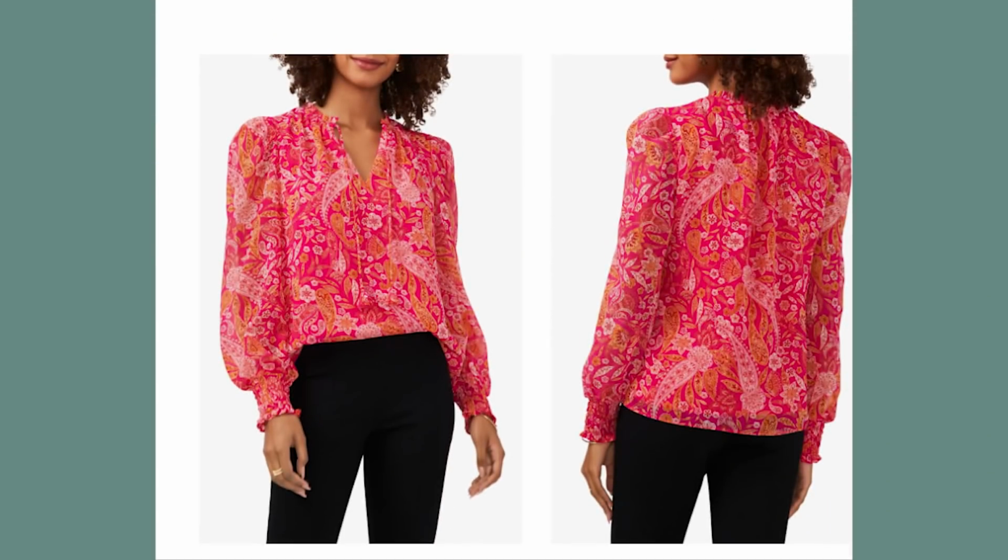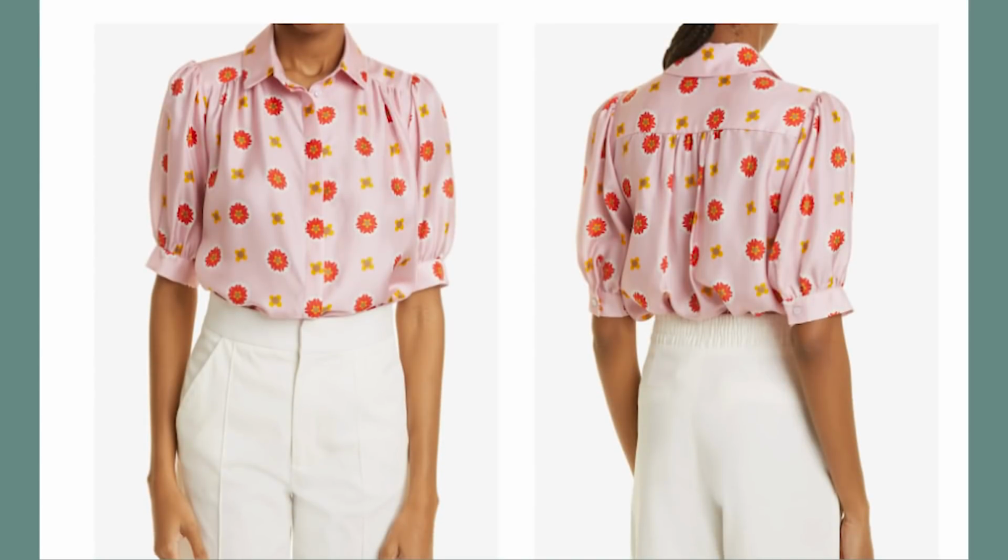This is a tie neck smock type blouse in fuchsia, pink and orange. Then this is a pretty blouse. It's blush with red flowers, but I like the sleeves on this. These sleeves are a modern sleeve that comes to the elbow. It's not, as I've mentioned before, a straight sleeve coming to the elbow that looks like it's there on purpose. This one has got design to it.